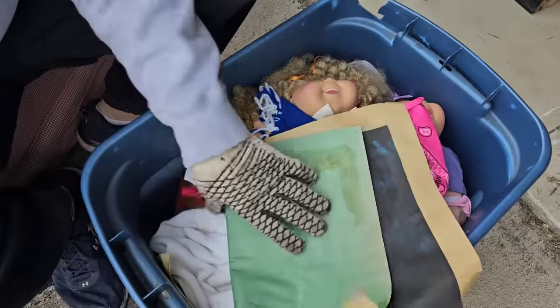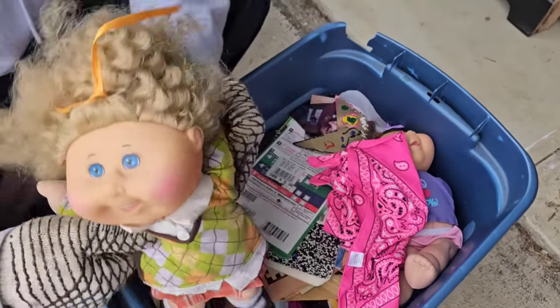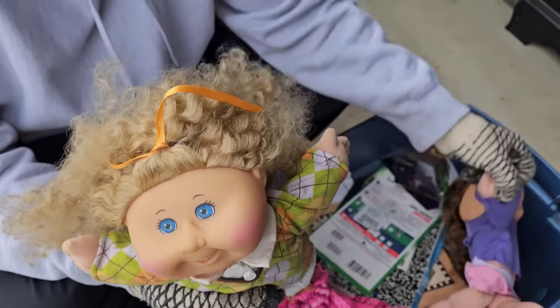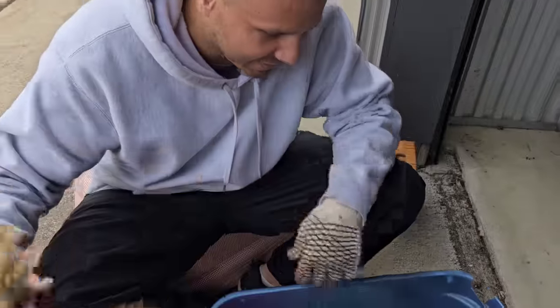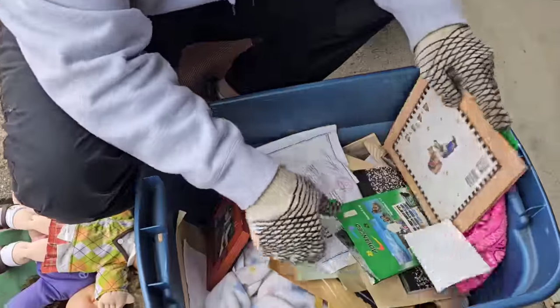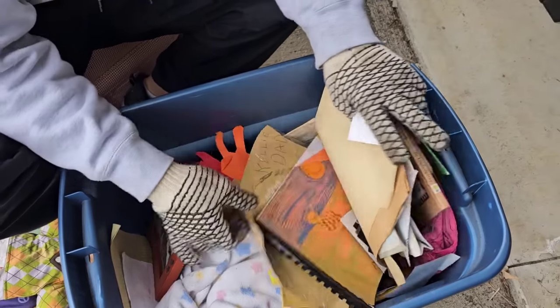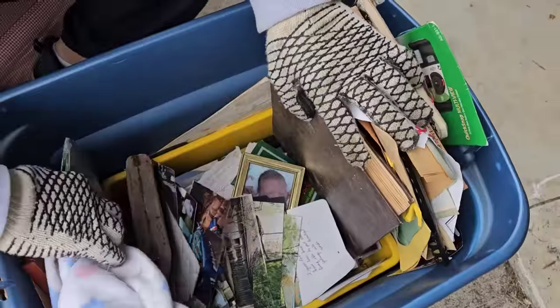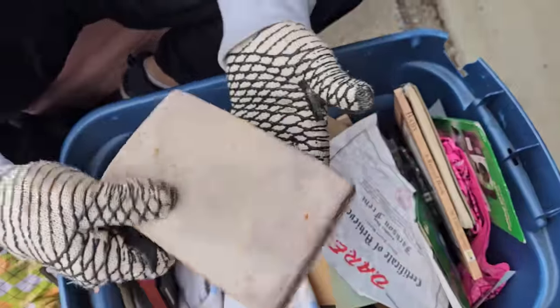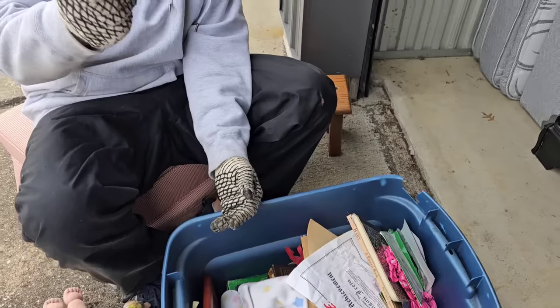Let's see what else we got in here. I see hair. Is that a Cabbage Patch? Well, it's not a Garbage Pail Kid, unfortunately. There are two of them, not a Garbage Pail Kid. That's too bad. I was hoping for a Garbage Pail Kid. Okay, look, there's more stuff down here. Holy cow, there's stuff. Oh, George, more jewelry. You've got to be kidding me.